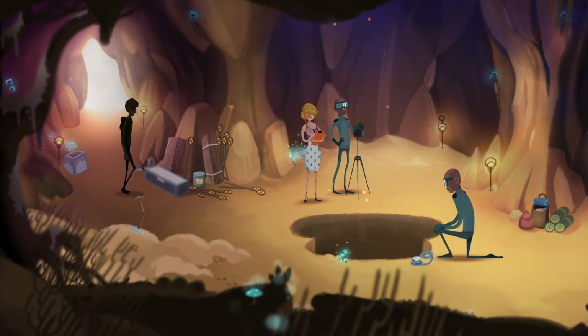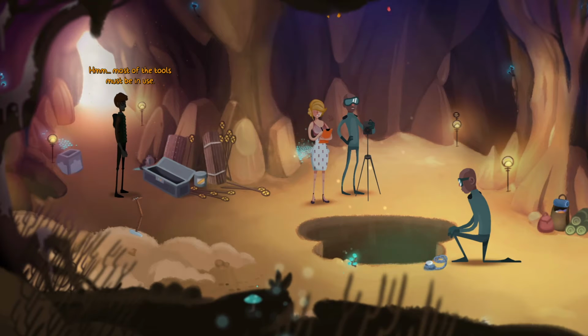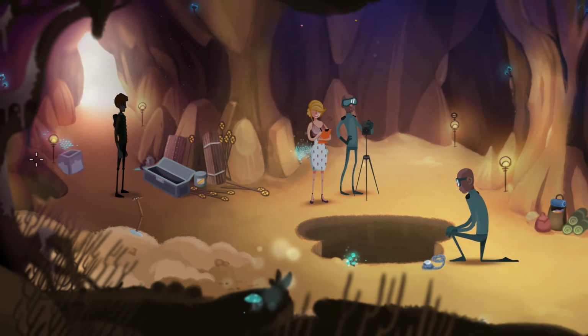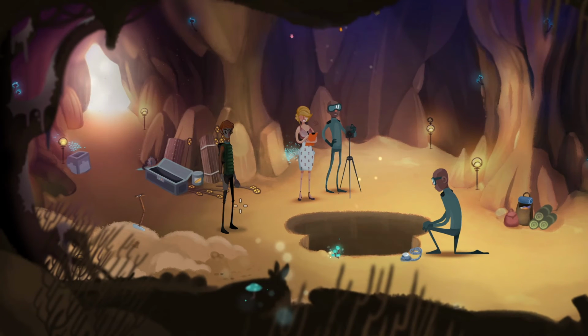Let's see. I like how it goes from a frowny face to a smiley face. Most of the tools must be in use. There must be something useful in amongst these supplies. Aqua dentata. Water with bite. Now that we have the water, we're going to talk to Carlotta because she was the one that was here.